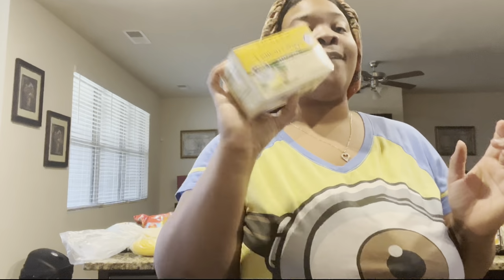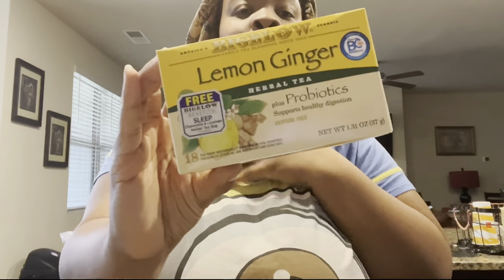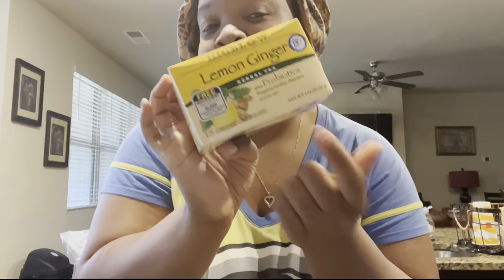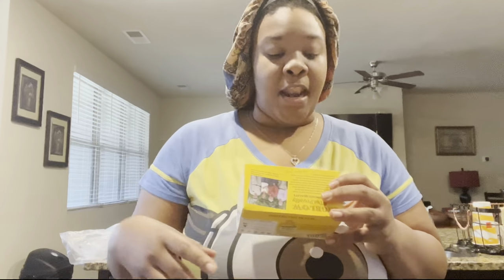But my favorite tea in the whole wide world. If you know me, you know this is my favorite tea. This is the Bigelow lemon ginger tea with probiotics. The herbal tea, no caffeine. Probiotics, we all know, is good for gut health and pH balance health and stuff like that. And I really love drinking it. It helps with cramps, it helps soothe my migraines. It just gives me that boost of energy that I really love.